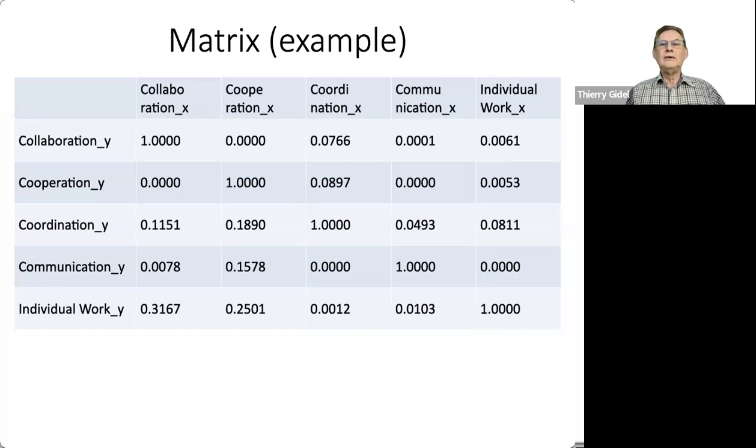We find here a value of 1 on the first diagonal, which clearly indicates that each series cannot precede itself. So here we can observe a 0 between the first series communication and the second series cooperation. The first series must be read on the first line, and the second series must be read on the first column. So this value allows us to think that the communication can precede cooperation.